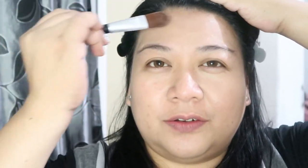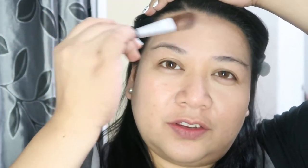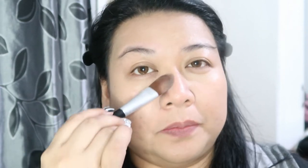So, I'll just do this. I can also use this later on to make sure that everything has full coverage already. So far, ang bangal niya, lovies. Tapos, totoo, wala akong nararamdaman na mabigat.